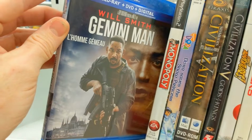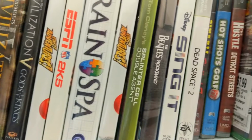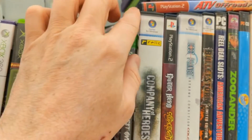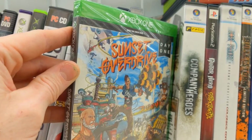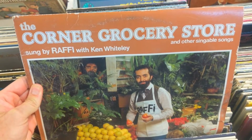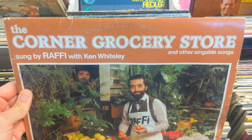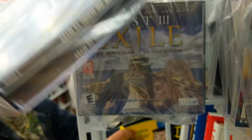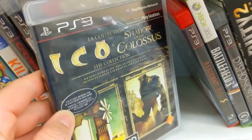Wow, that hit the bargain bin pretty quickly. Oh, this is an excellent game. Sunset Overdrive. Love it. Definitely play that. And What the Corner Grocery Store, sung by Raffi and Ken Whiteley, and other singable songs. What is this? Prince of Persia. You got some of the missed sequels there. Already got those. Found the Ico and Shadow of the Colossus pack, pretty cool.